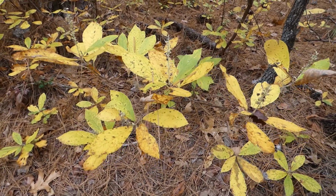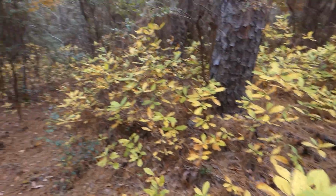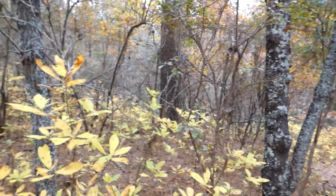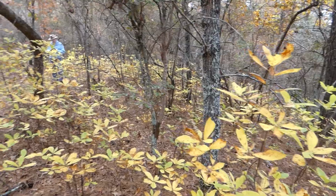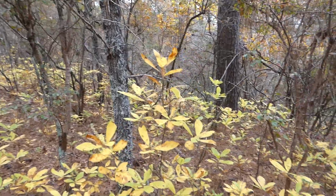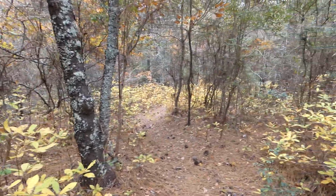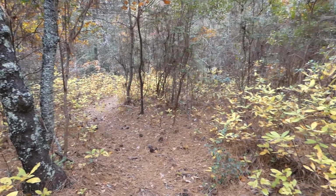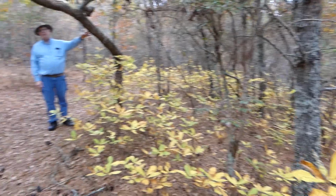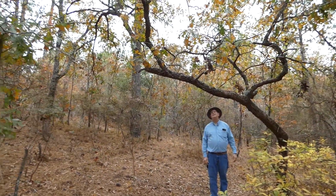Sweet pepper bush. And if you look, it's all down through here, all along this path. Isn't that cool? There's Scott back there. This is kind of pretty. Just a splash of yellow and yellow-green all down through here. It kind of just sprinkles. Shrub oaks, they have a lot of character to them.